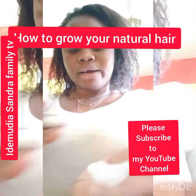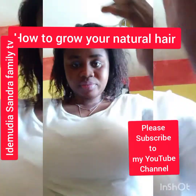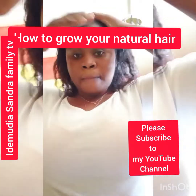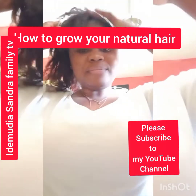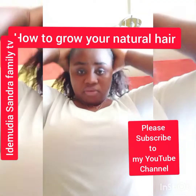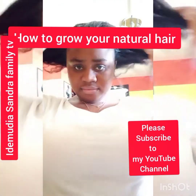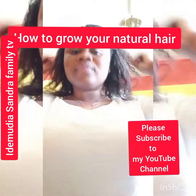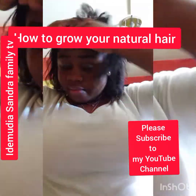So I'm going to apply the cream on my hair now. And I will rub it. Use it to rub your hair gently. Rub it down, the top. Rub it very well on your hair. You rub all together. After rubbing the cream on your hair, you comb the hair.